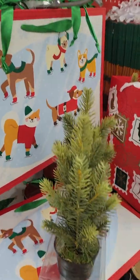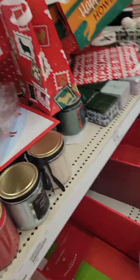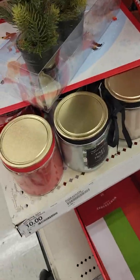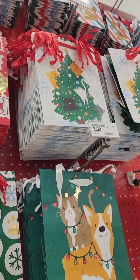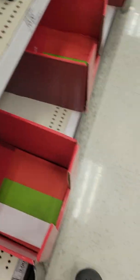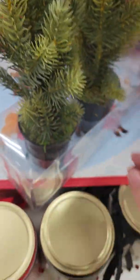We are back at Target. Are you ready? The shop. So I'm gonna see how much Christmas is left. There is not that much. Like, but these things are really cool and these plants.